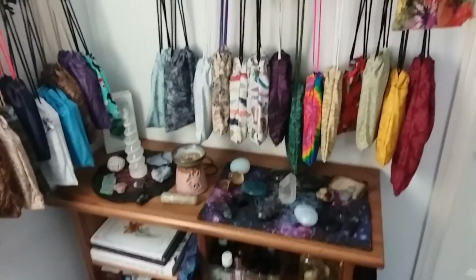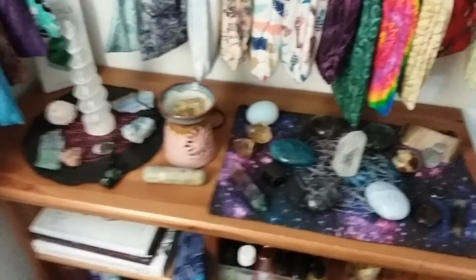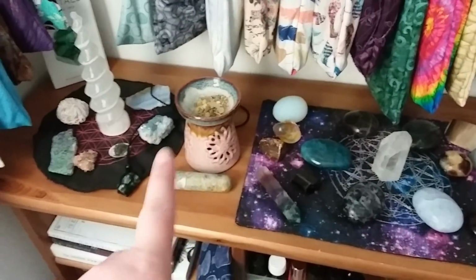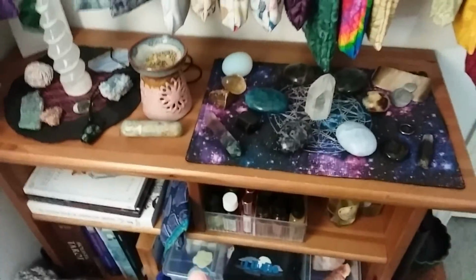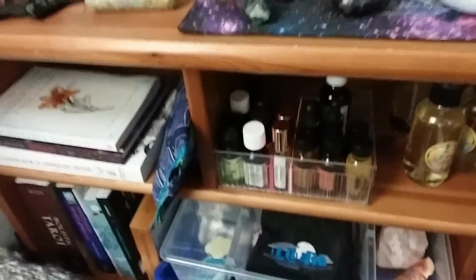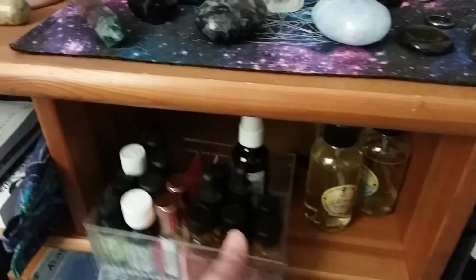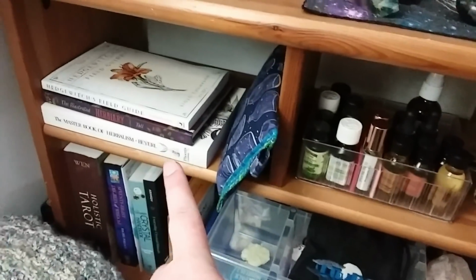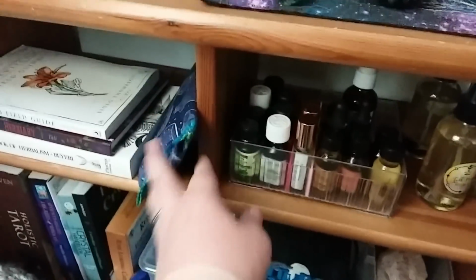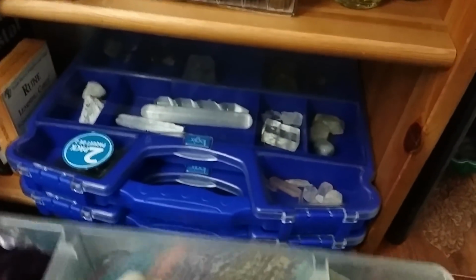And then here is my crystal altar. I have a couple crystal grids that Peggy made me, and another one of those toasty herb incense thingies. I keep a lot of my palm stones close at hand here. Underneath this, I have some sprays. These are my Witch's Moon oils, as well as some essential oils. Over here are my herb books, and my herb decks live in this pouch. Some extra tarot books, and then these are sectioned out things that have my crystal collection, which I need to do a video on soon.